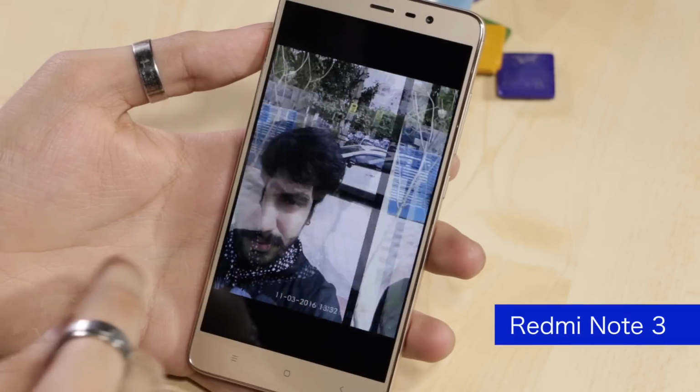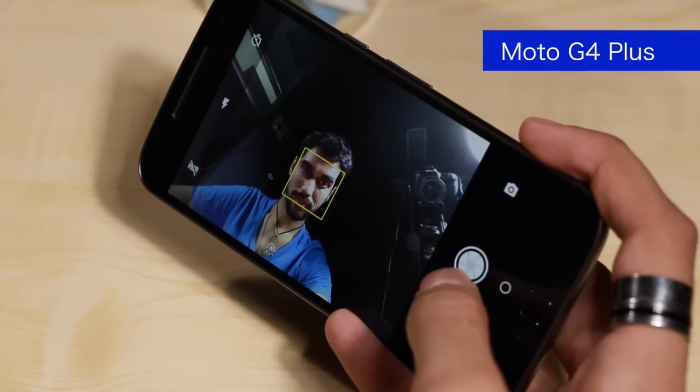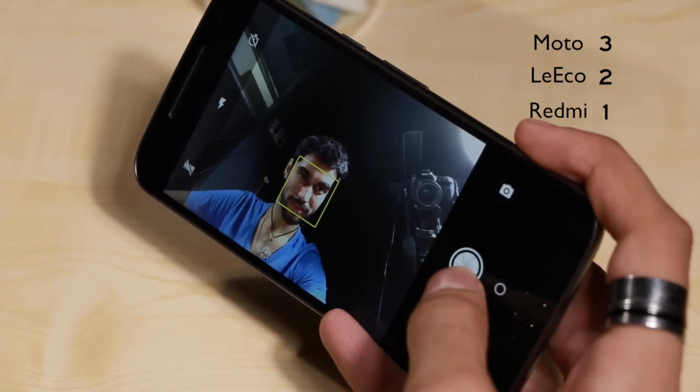Turning to the front camera, they all have the same resolution. But Moto G4 comes with a front screen flash feature. So the G4 Plus scores again. Now I'm not going to pit these phones against one another in the area of software because it's very personal, subjective and there is no clear winner. All it boils down to is your preference.